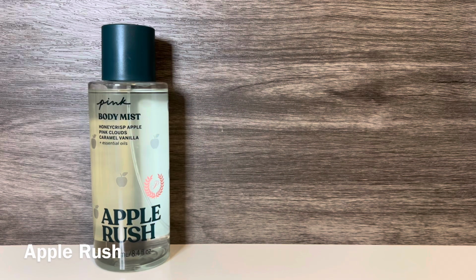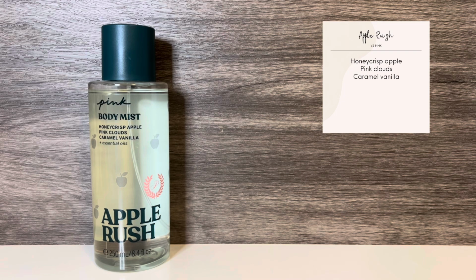The next scent in the collection is Apple Rush, which comes in the green accented bottle with little apples on it. And this has notes of Honeycrisp apple, pink clouds, and caramel vanilla. And it's described as super sweet and fruity, it's pleasingly decadent, candy coated, and vanilla tinged.